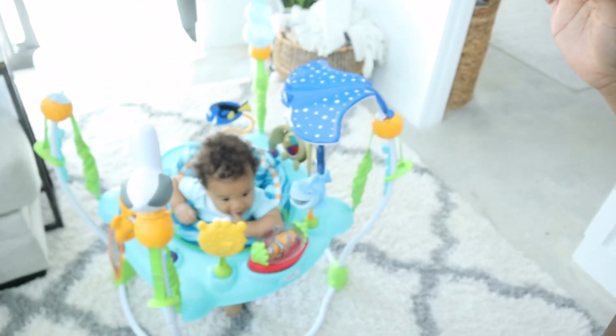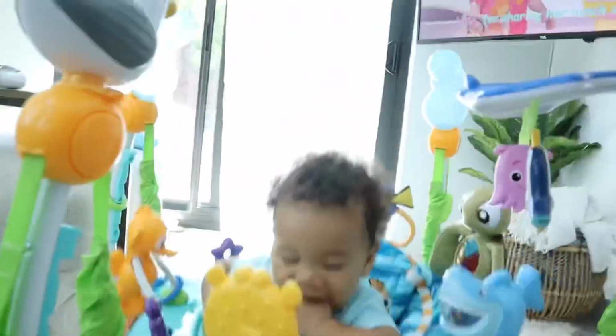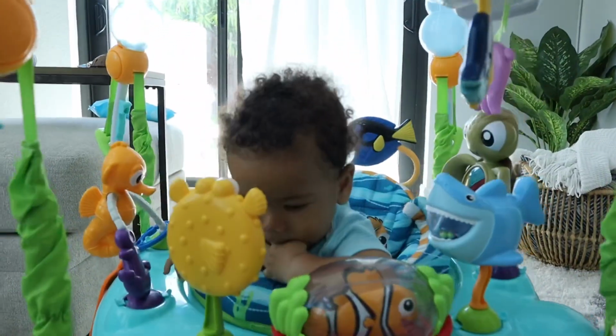So right now, Jackson is in his bouncer. Say hi, Pumpkin. Say hi. And he is watching Cocomelon. I normally put that on. Let me turn it off. I normally put it on while I'm working out because it's just easier. So that's a tip. If you guys are a stay-at-home mom or if you're just trying to work out with baby, try and put them in a swing or a bouncer and then just turn on some Cocomelon, and he loves it. So he's good in there for 30 minutes, so yeah.